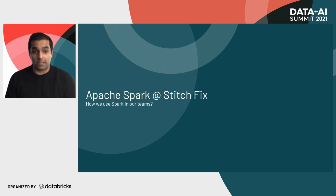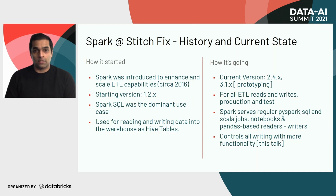So jumping right to Apache Spark and how we use it. A bit of history and the current state. When we started off in 2016, it was introduced to enhance and scale ETL capabilities, with the starting version being 1.2x. And Spark SQL was the dominant use case that we started off with back then. We read and wrote data into the warehouse as Hive tables, which continues to be the abstraction we use. And shifting over to the current state, we use 2.4x as the main version, and we're prototyping the 3.1x builds so that we can try out the new versions.